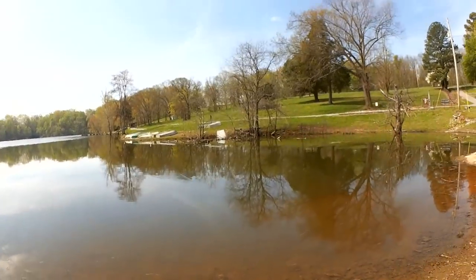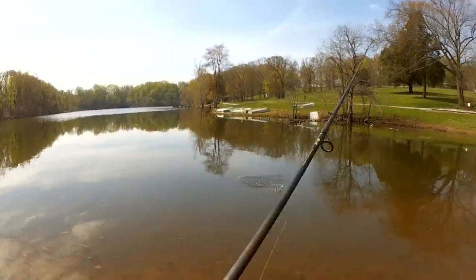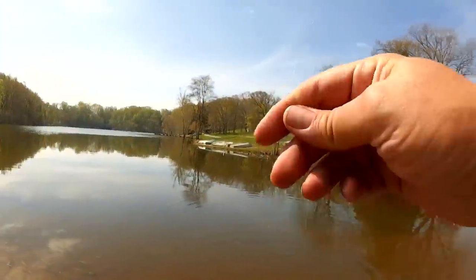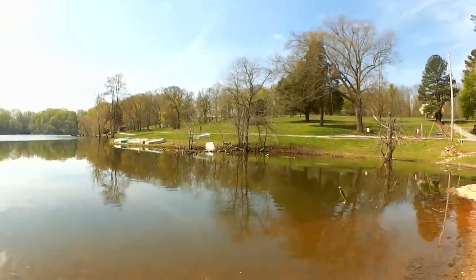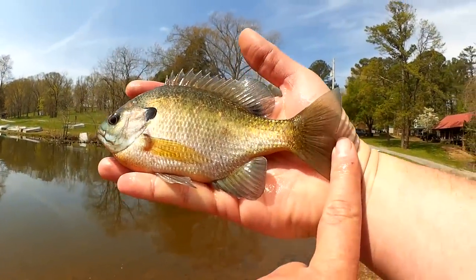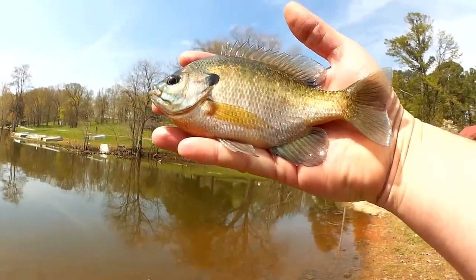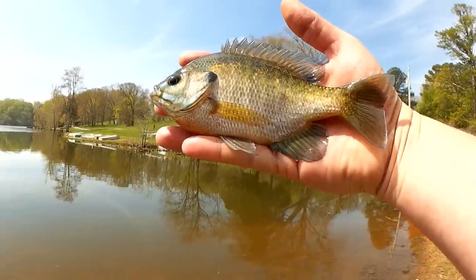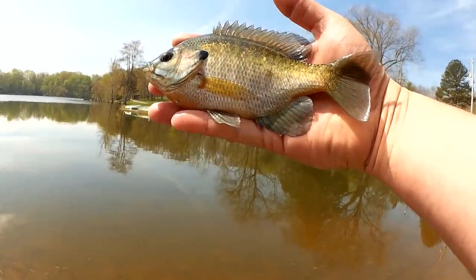Fish on. What do we have? Looks like a bluegill. There we go. First fish of the day right here. Nice big jumbo bluegill. Oh yeah. We got a nice just about 8-inch, maybe a hair under 8-inch bluegill here. Good size, great color. Went for that Gulp minnow on a jig head under a float. Let's let this beautiful fish go.